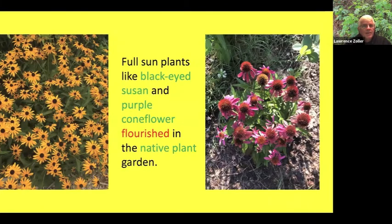Full sun plants like black-eyed Susan and purple coneflower flourished in the native plant garden. I particularly like black-eyed Susans because I'm originally from the state of Maryland. And purple coneflowers, after you get them rooted a year or two, are really hardy plants.